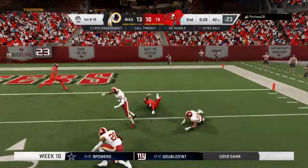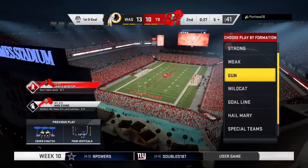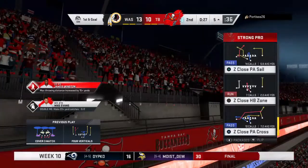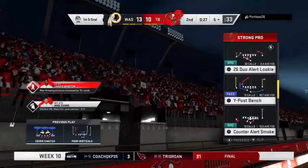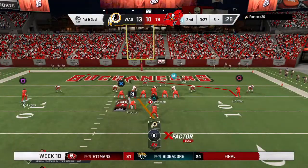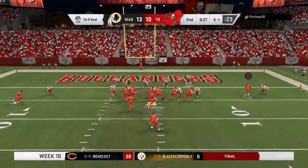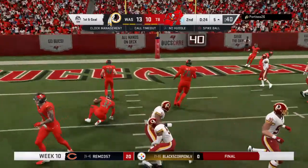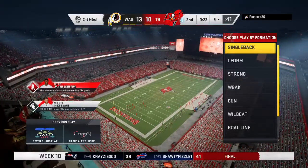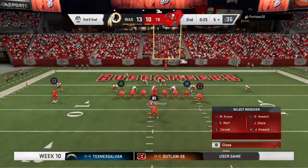This is caught inside the 15. Now the Bucs going to use the first of their timeouts as they'll stop it with 27 seconds remaining here in the second quarter. So it's 1st and goal, and a great opportunity to get that lead back before the break. On 1st and goal, Howard. And he'll get this one back to the 5-yard line, but no further than that. The Bucs going to go ahead and use the second of their timeouts as the stoppage will come with 23 seconds to go till halftime.